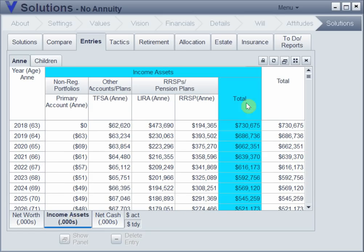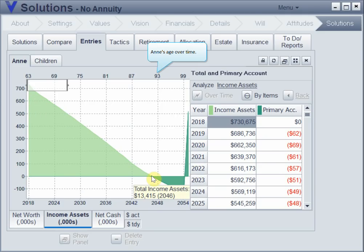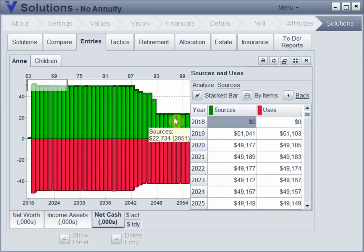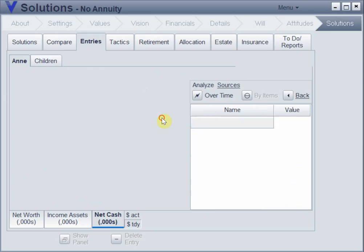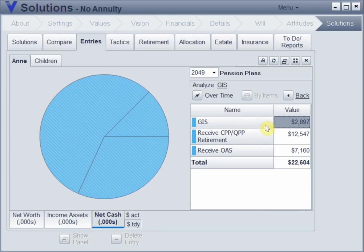If we look at her investments, we can see them as she draws down on them. She'll spend most of the capital here by about age 92, and then there's a gap here. But of course, if we double click on here, we can see there is still some income coming in, and we'll check and see what that is. So pension plans, we've got some guaranteed income supplement, CPP, and OAS.